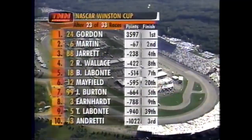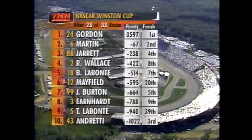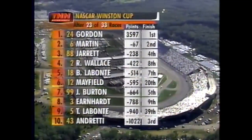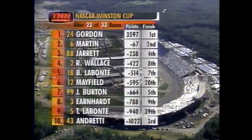Well, we came in with a spread of first to second, 67. Nothing changes. No, well, 3 hours down the road, nothing changes. Gordon picked up 5 for beating Martin by 1 position. Martin picked up 5 for leading the most laps. Stays the same. It's a wash.